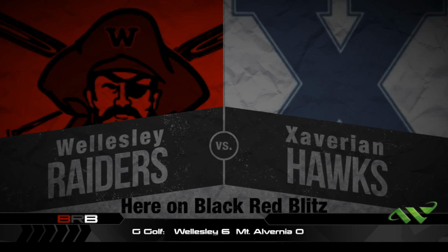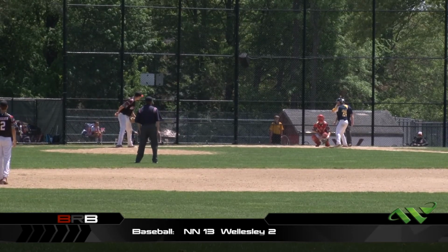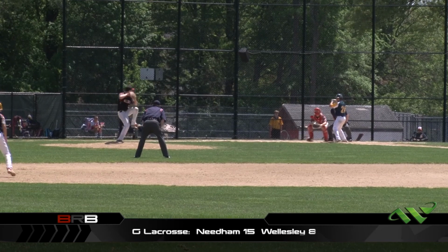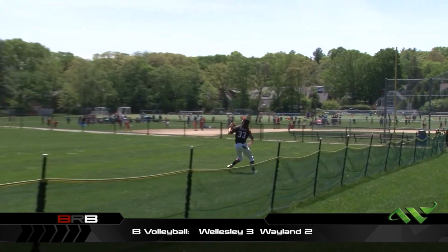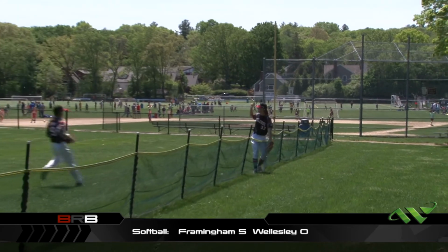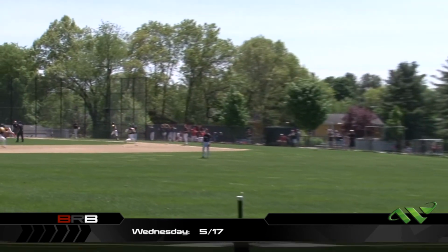Well, as we head to the action here, top first, Xaverian would immediately give pitcher Teddy Goss trouble, quickly loading up the bases. Senior A.J. Ryan comes up to the plate, ready to do damage. Ryan rips the first pitch he sees and sends it deep to left. Jason Mayona chases but runs out of real estate here, and A.J. Ryan clears the bases with one swing of the bat on this clutch grand slam.